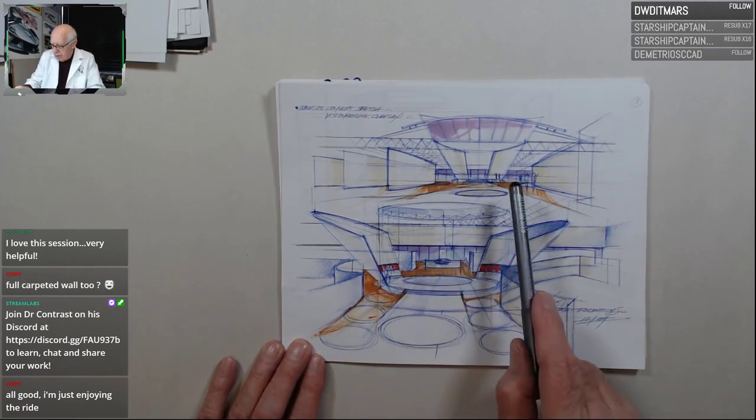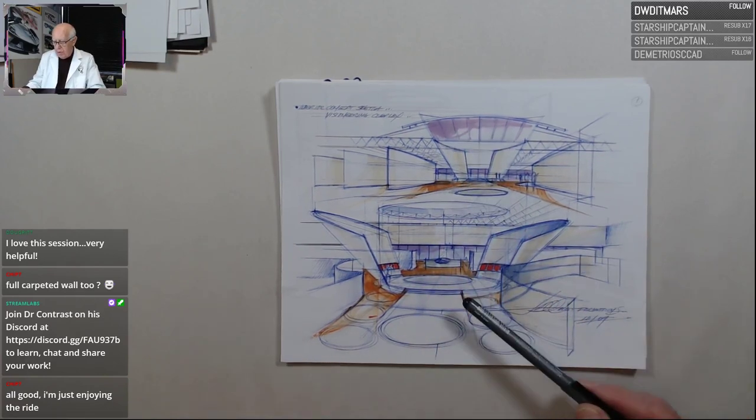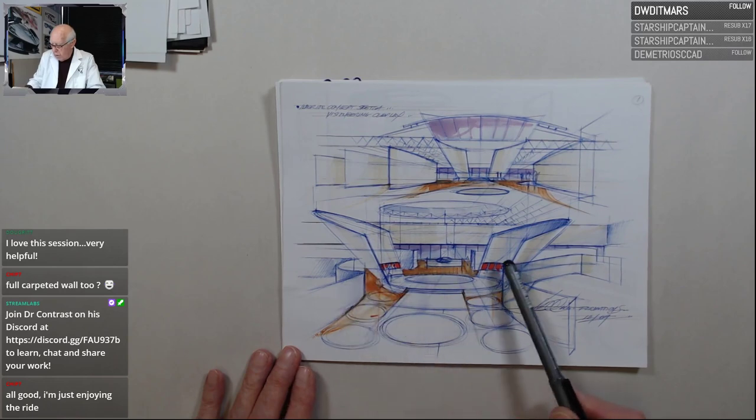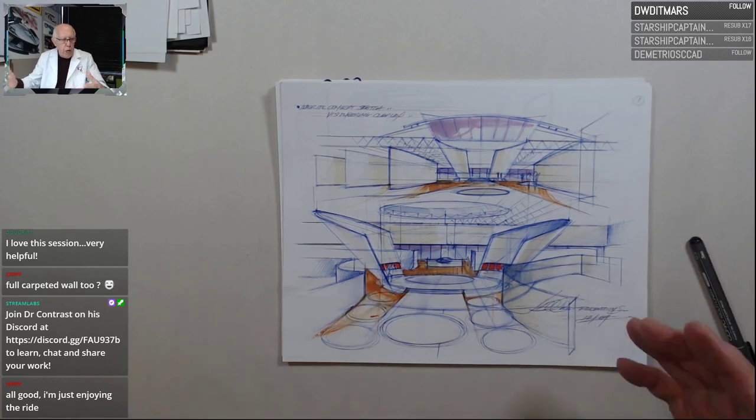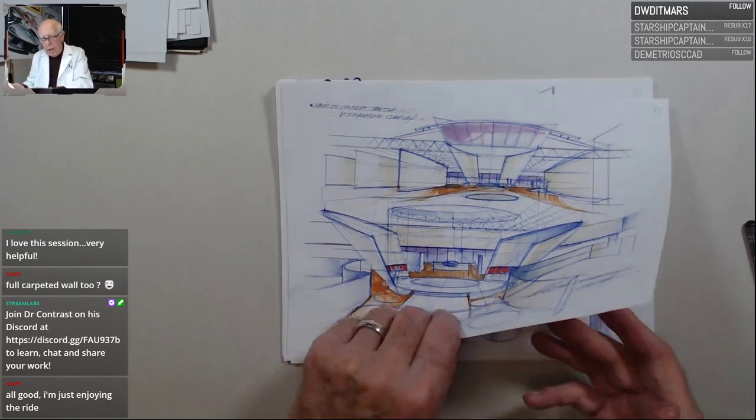And then again, this area here is up inside that module. So very dramatic. Just notice how we sculpt the shapes around it where these support groups are going to fall into place. So there's sketch number one.